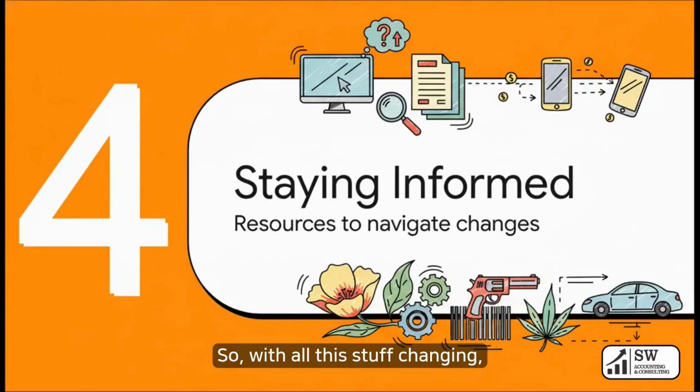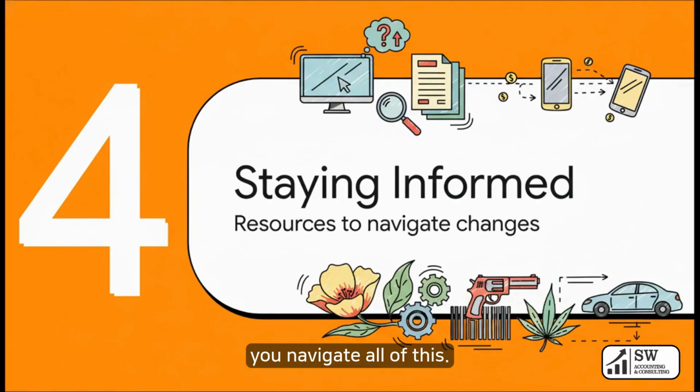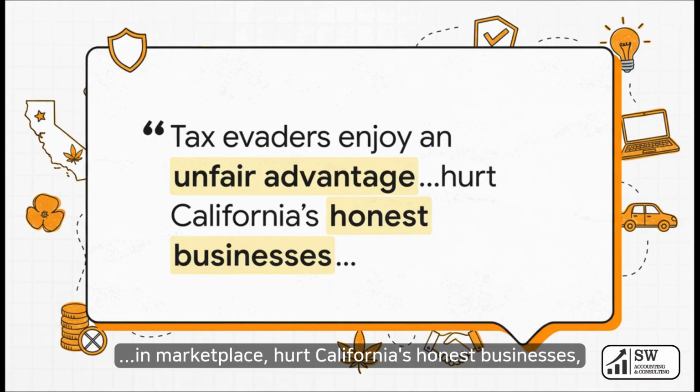So, with all this stuff changing, how in the world do you keep up? It is so important to stay on top of it. So in our last section here, let's talk about the tools and resources out there that can help you navigate all of this. You know, the state's tax agency, the CDTFA, really puts it perfectly. They say tax evaders enjoy an unfair advantage in the marketplace, hurt California's honest businesses, and impact revenues that support essential public services.